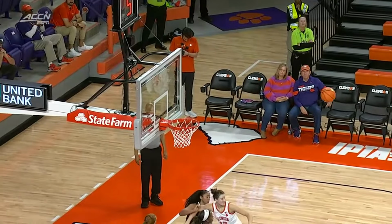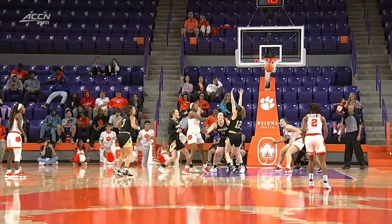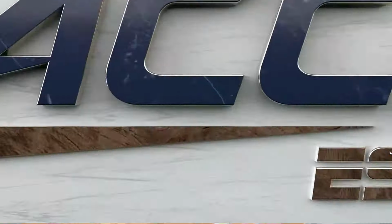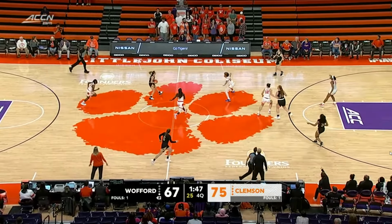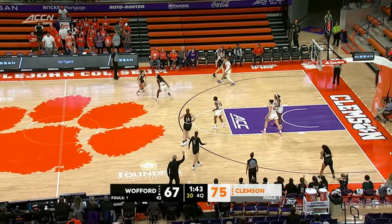So here's Nunu, misses the shot, bounces out to Ott. And they're going to find Ott. And she will bury it. Ott. It's 16 points to lead the way for Clemson. What does Wofford have left in this last minute? 45, down 8.